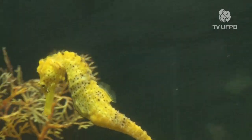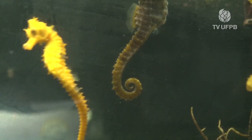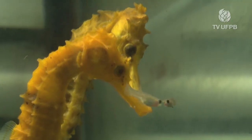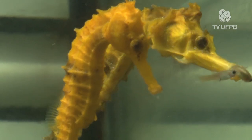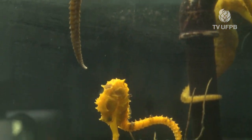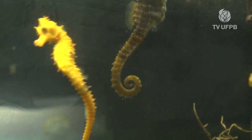Seahorses are very special animals. As well as being beautiful in the way they swim, they look like sensitive animals, but they are actually very strong animals. They use their tails to attach themselves to algae. They live in environments that are in need of our help today, such as mangroves and corals.